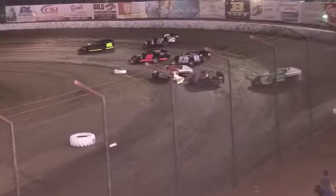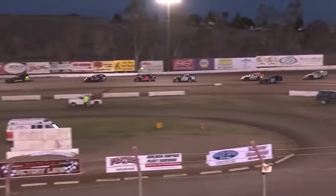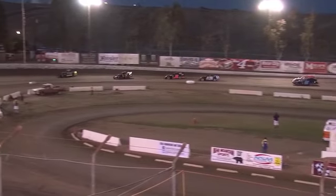Looks like Steve Streeter not able to get into turn 1 like he'd like. Clark having hit the brakes. Pounds, your early leader.